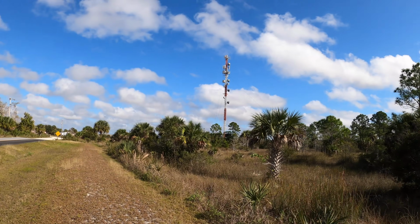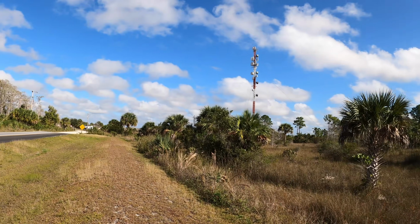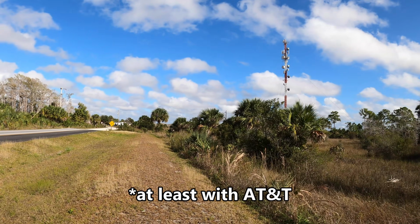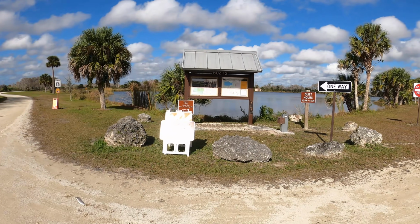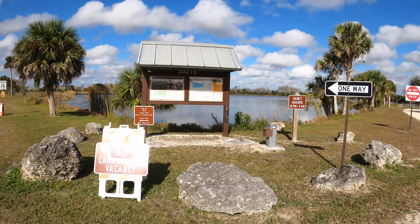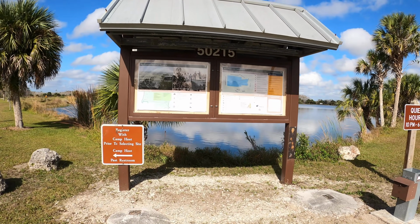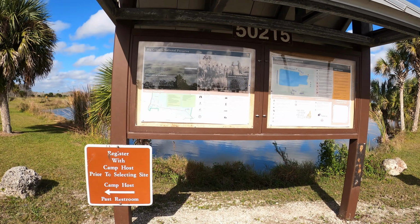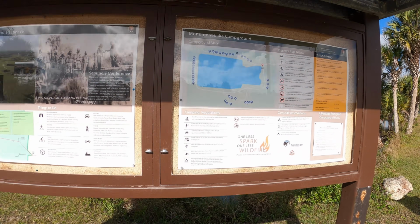As you enter the campground, you'll notice a very large satellite antenna tower off to the right. So for those who are worried about cell service, you get a pretty good signal out here. The information kiosk is here in the front, with all about the Big Cypress National Preserve, the history of the area, and a campground map.